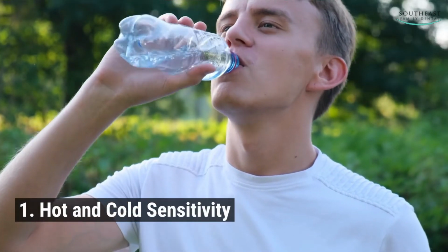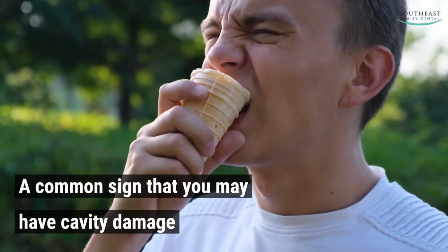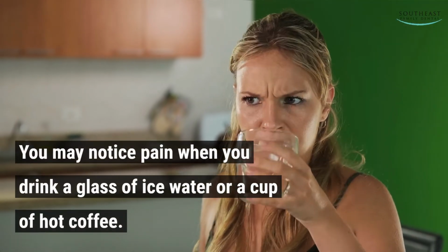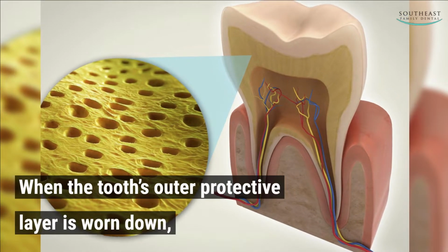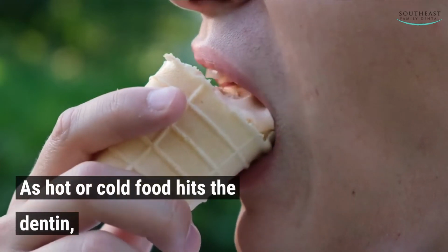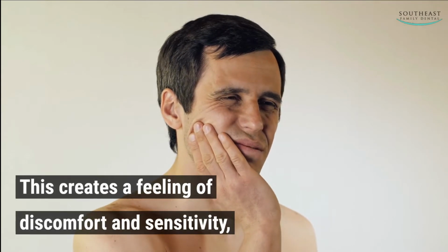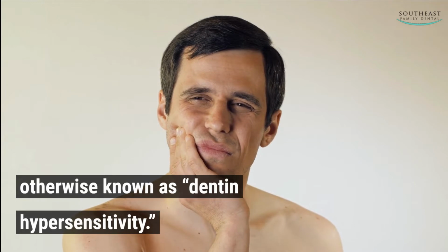Number 1. Hot and cold sensitivity. A common sign that you may have cavity damage is a sensitivity to extreme temperatures. You may notice pain when you drink a glass of ice water or a cup of hot coffee. When the tooth's outer protective layer is worn down, it exposes the dentin layer. As hot or cold food hits the dentin, it stimulates nerves in your teeth. This creates a feeling of discomfort and sensitivity, otherwise known as dentin hypersensitivity.